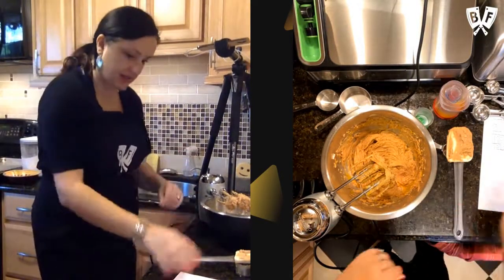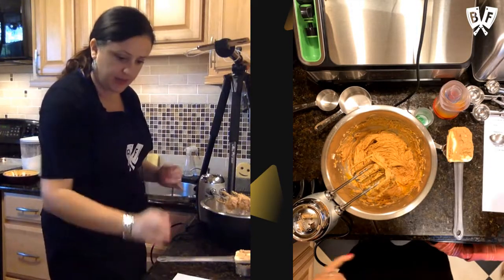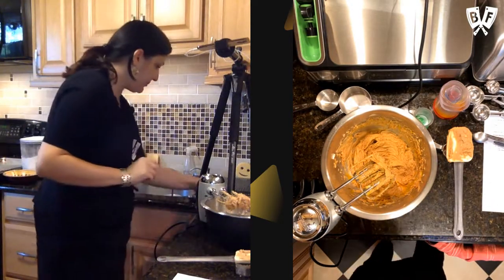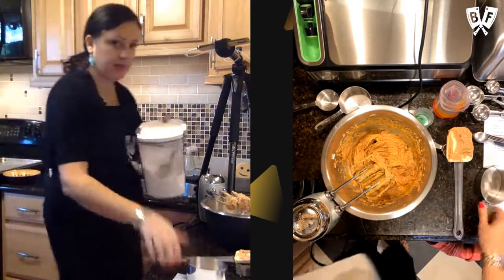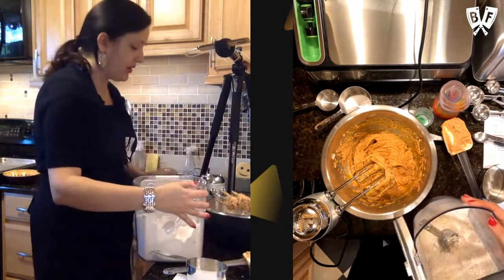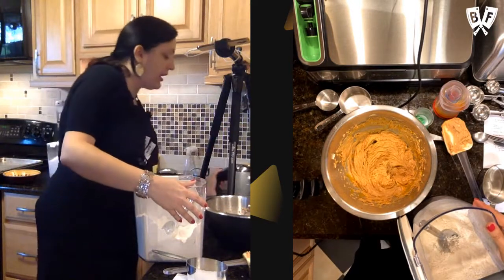All right, next is flour, salt, and baking soda. So I'm going to do 1 3/4 cups of flour. This is the same type of canister that I have for these. It's a little tricky with my tripod here, but let me see if I can show you.